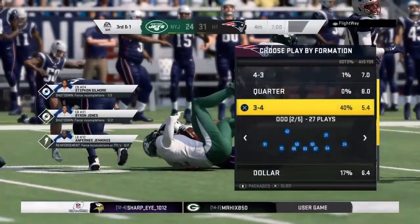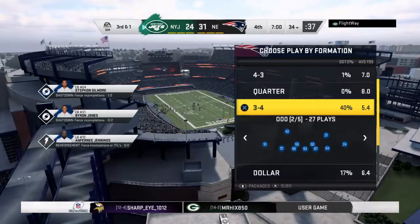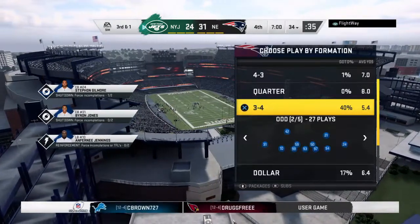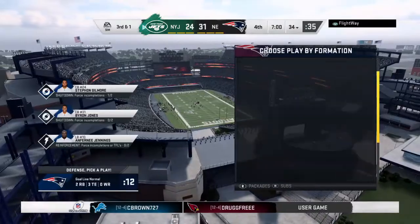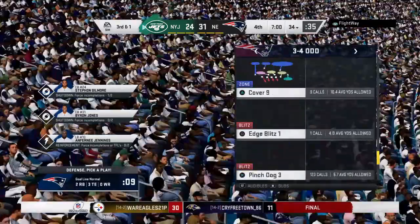Back now in Foxborough. It's Jet football, but they trail here as we start the 4th quarter.